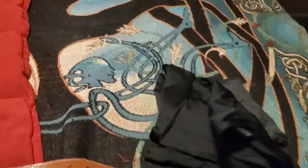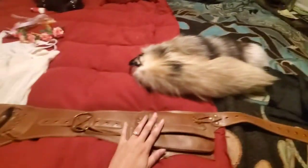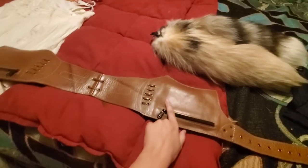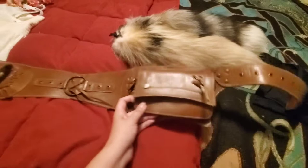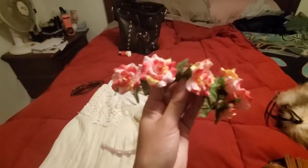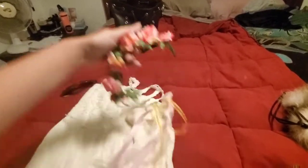I got some spandex that you got to wear under things, and then my foxtails, which I have gotten at the Renaissance Festival in past years. My trusty belt, which holds all of my stuff, and it's got pockets on the inside where you can put your cards and everything. Believe it or not, I've held a lot in this, which is super awesome. And then I've got my flower crown, which I bought from the Ren Fair when I went in June.